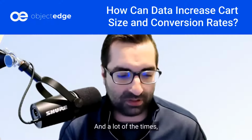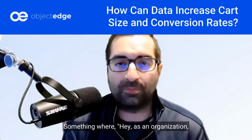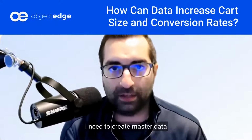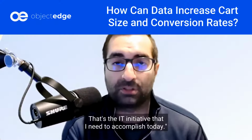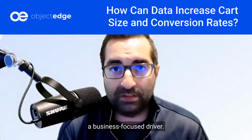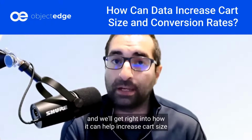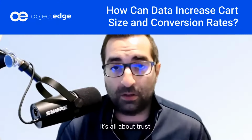And a lot of the time we think of master data as a sunk cost, something where, as an organization, I need to create enterprise data governance. I need to create master data because that's the thing to do. That's the IT initiative that I need to accomplish today. But in reality, data needs to be a business-focused driver. When I look at product data, for example, on a digital commerce experience, and we'll get right into how it can help increase cart size and reduce cart abandonment, it's all about trust.